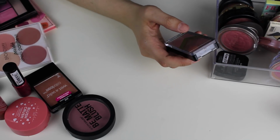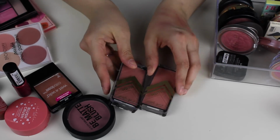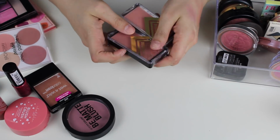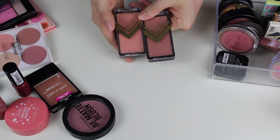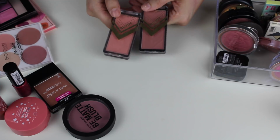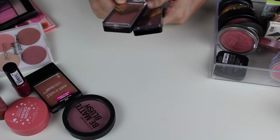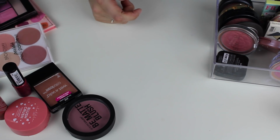Okay. I have these two powder ones from LA Girls, I'm sorry. They look really similar on camera. Well, not necessarily. Okay. This one is just natural, and this one is just playful. Just playful is a little bit deeper and a little bit more pink. I'm going to keep both of these because I love them.